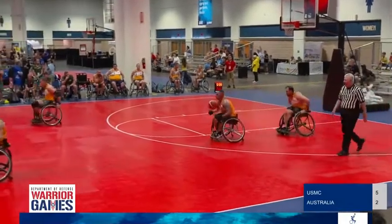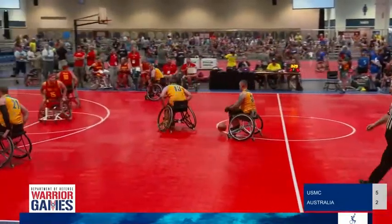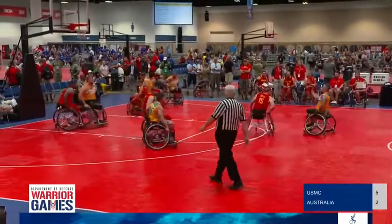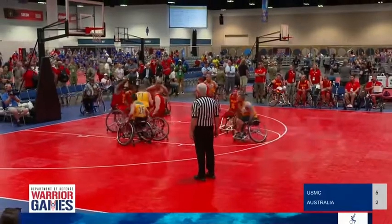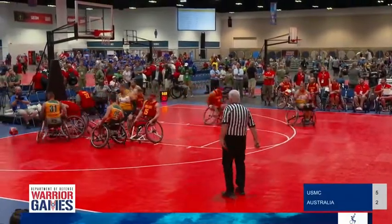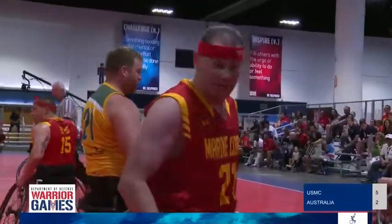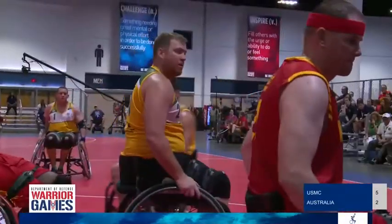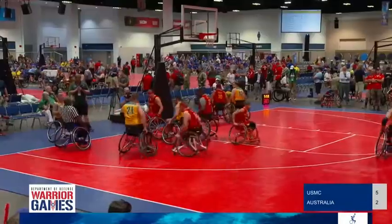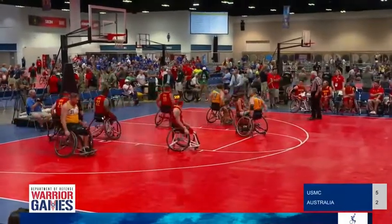Inbound by Darren Peters. Darren Peters again into Shannon Stewart. Shannon Stewart with the rock up top. Looking inside. Finds the big man, number 21 for the Australians. That's Brendan Hardman. Ball knocked out of bounds by the Marine Corps. Australia will retain possession. A great crowd out here today for the 2019 Warrior Games.